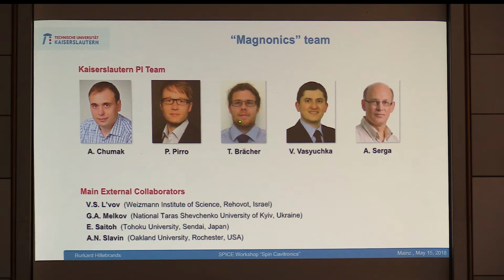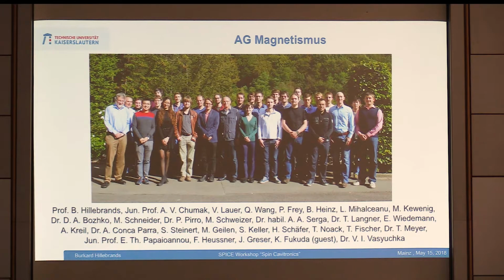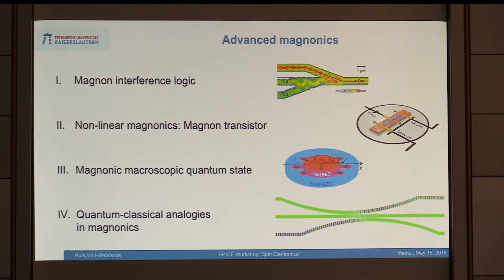There's also Philipp Pirro, a very young scientist, and Thomas Brächer. Both are here, so you can talk to them. Vitaliy Vasyuchka, who is also here, and Alexander Serga. And much has been done with external collaborators because most of them are theoreticians. We need a lot of theoretical support in order to understand what we are doing experimentally. And there are many PhD students, diploma students, master students behind. And here is the group, the picture of last week.